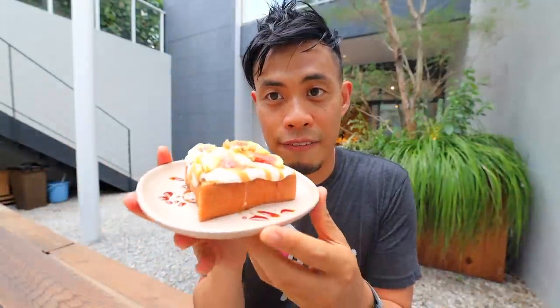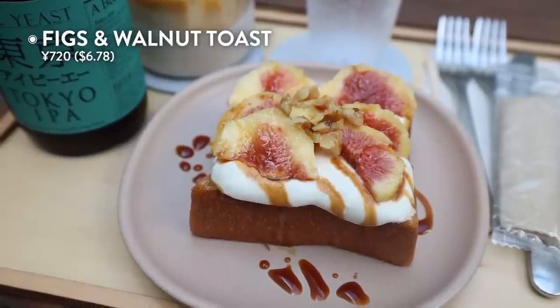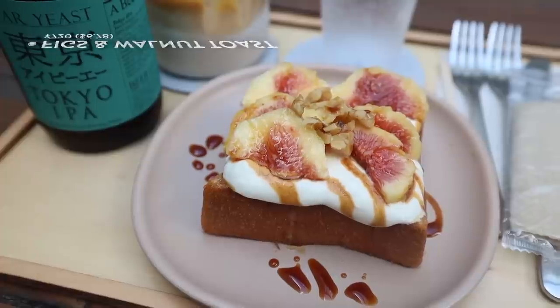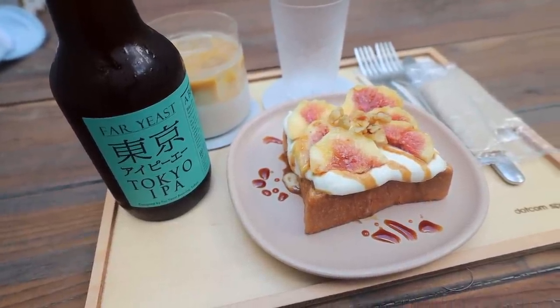It is a fig walnut toast. You have the walnuts right there on top. You have the figs here, and then it has some whipped cream right there. And it has a syrup here, and it's almost like a caramel, but it almost tastes like it has rum in it. That's nice. And I just love how fresh this fig is.